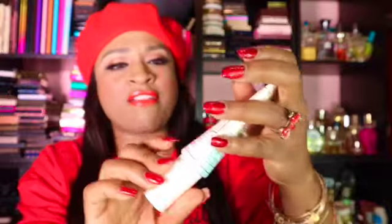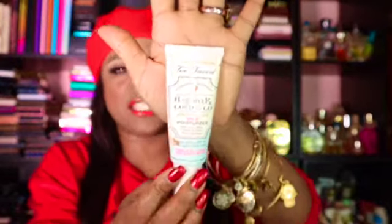The next thing I got is the Too Faced Hangover to Go primer, which I actually already own. I already have a little makeup on it, so you guys know I actually use it.